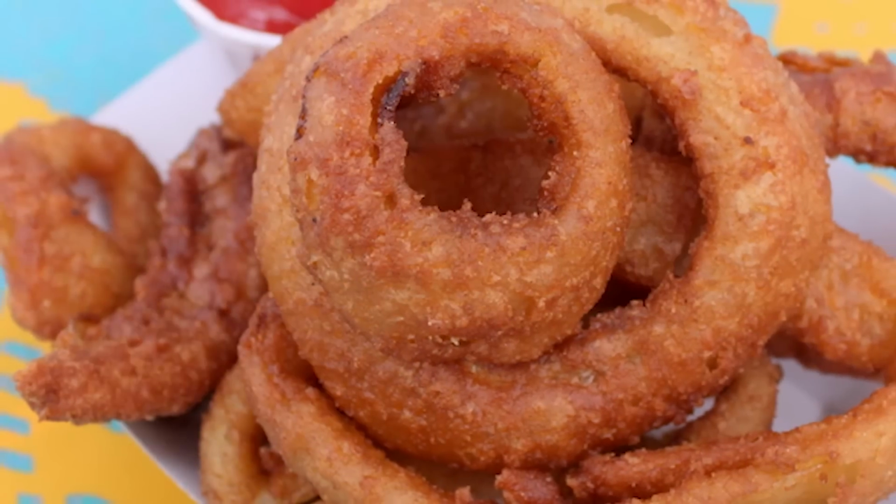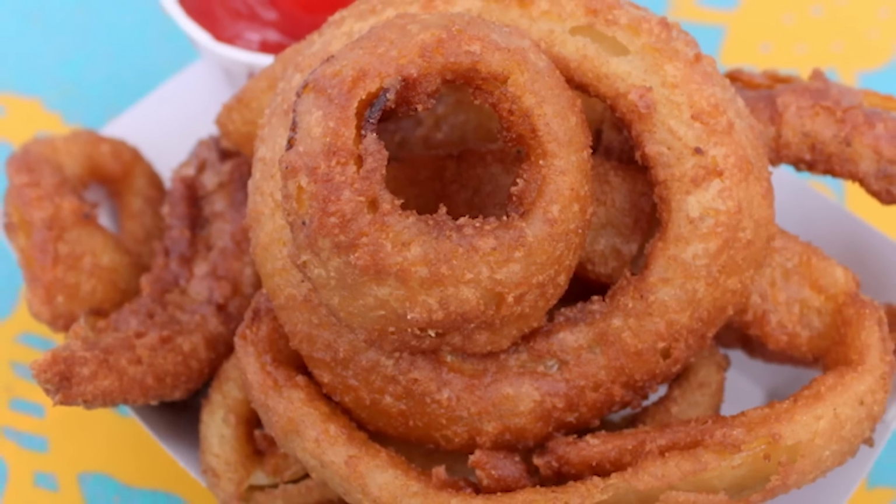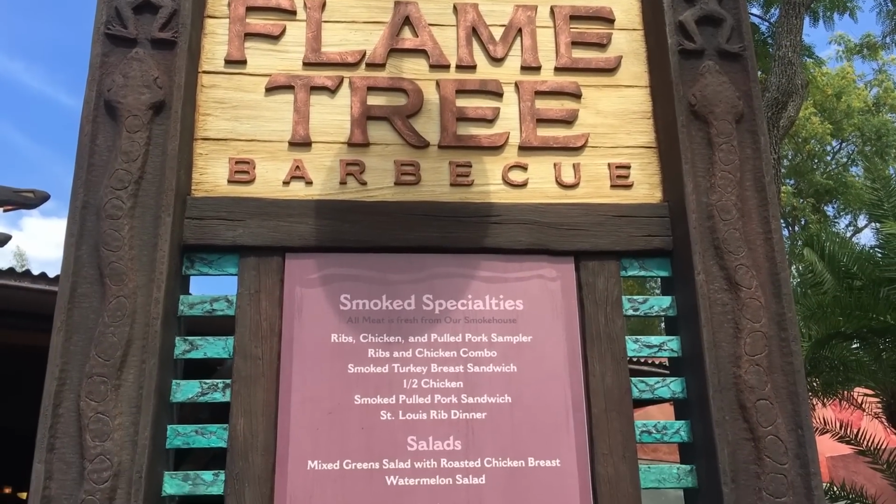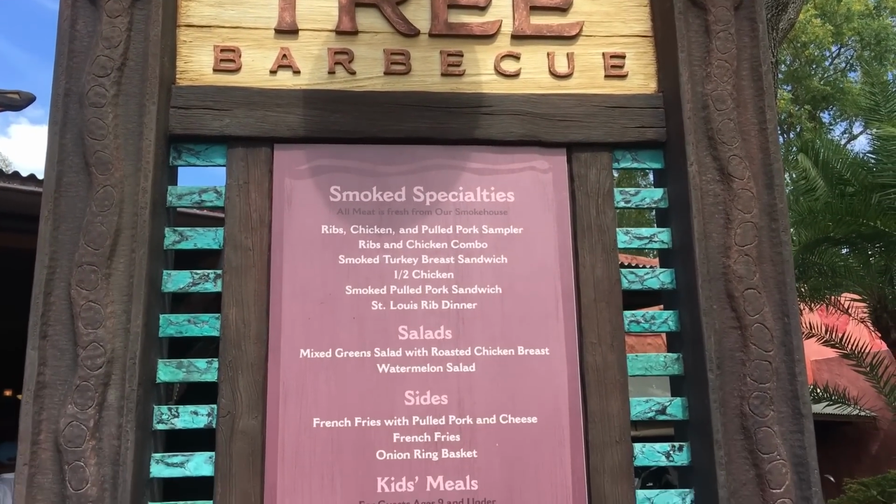Over here, they also have those onion rings as a side item. There's some topped onion rings, so really good options here for sort of killing that savory snack craving over at Flame Tree Barbecue in Animal Kingdom.